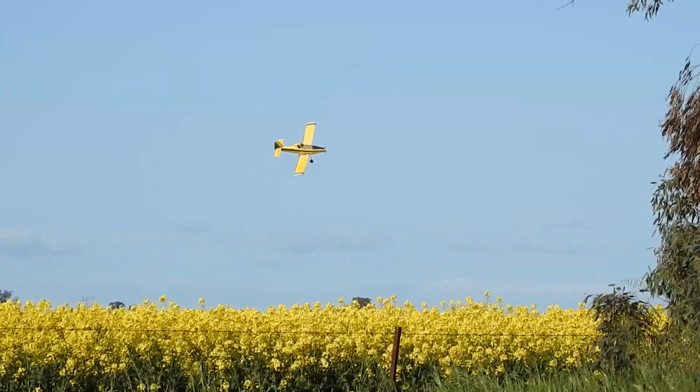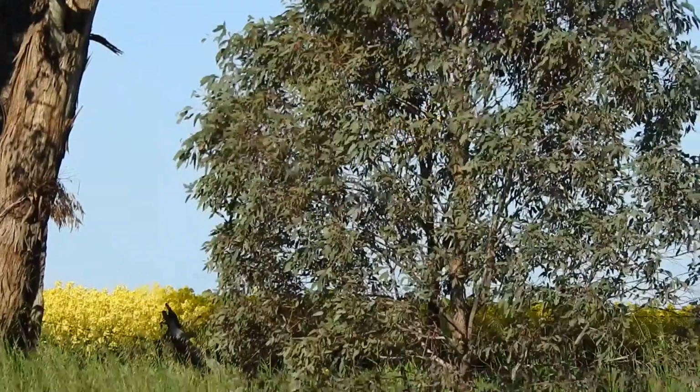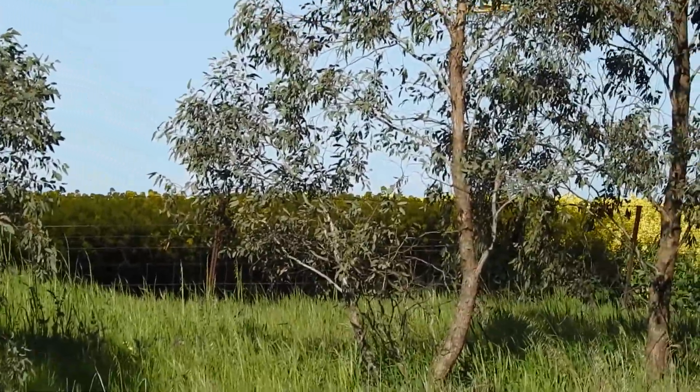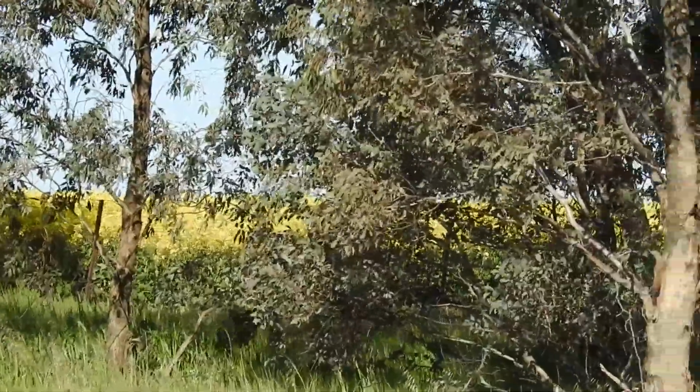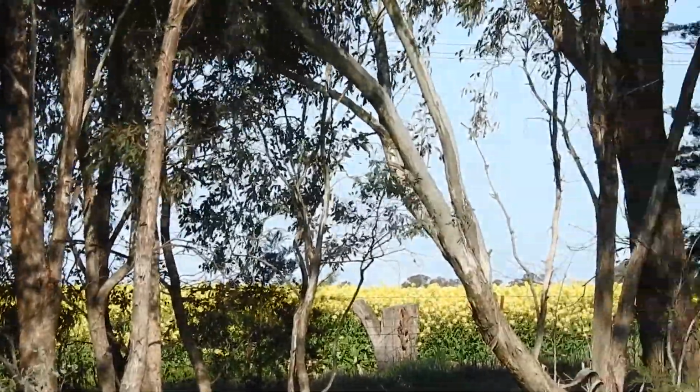These are called crop dusters. There are two of these planes out just cropping around and dusting crops by air. This is the most amazing sight you can see living in a rural country. Let's see if we can. Oh, here he comes.